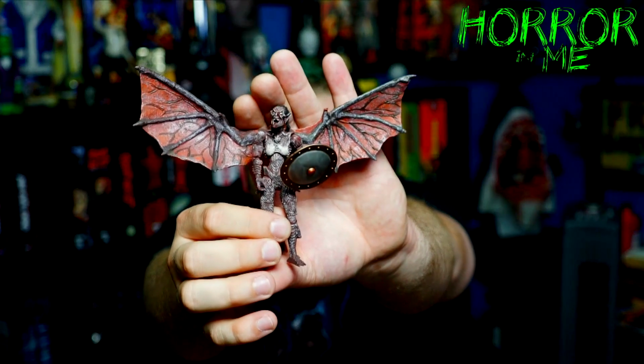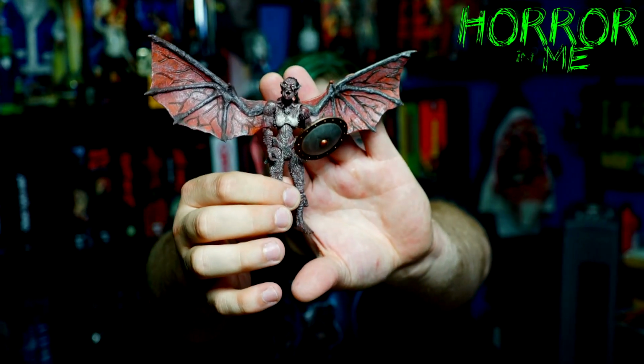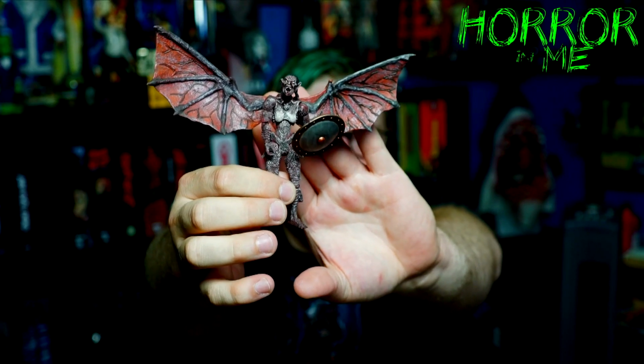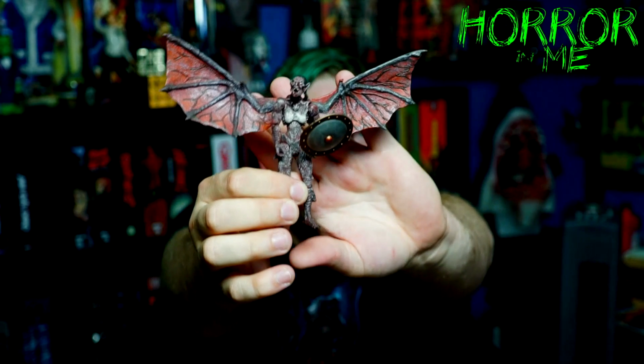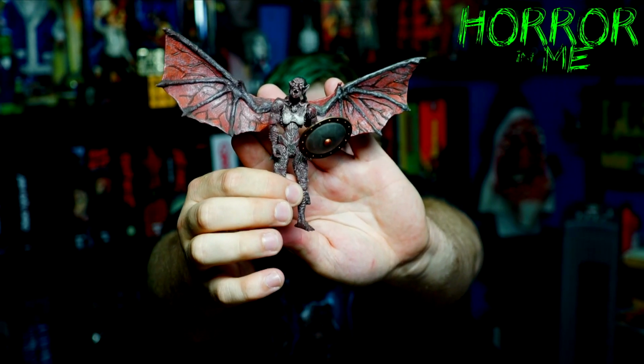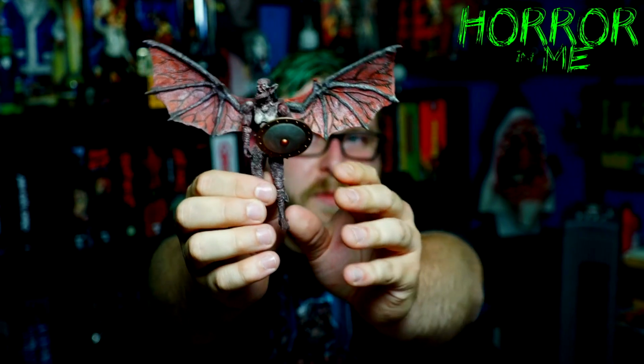This next one that I got also is another one of the ones that goes for crazy money. I do have the stand and the accessories as well. But we have the Winged Demon Deadite, which is one of the more obscure characters in the film. He was only in it for a second in Army of Darkness when he carried, I forget her name, Sheila away. But yeah, I love this piece.